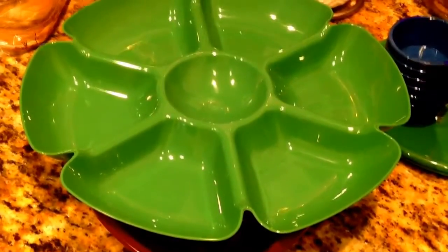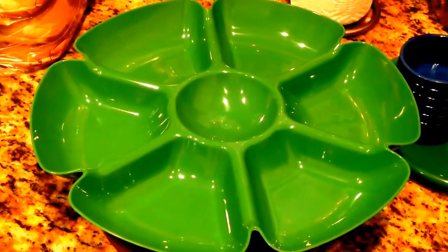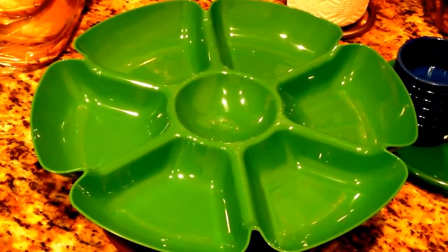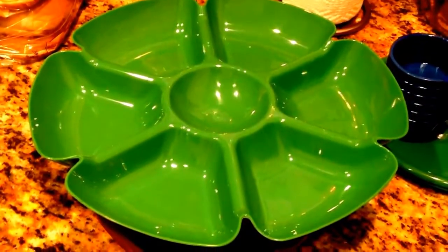And then I picked up just a couple party things for our Super Bowl party. We are not Seahawks fans, but anybody that could beat the Patriots, we are all over that. So trying to make it a little fun. So I picked up some green and blue party things to make it festive.